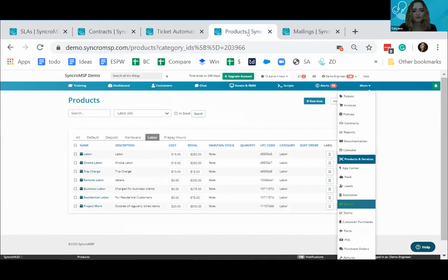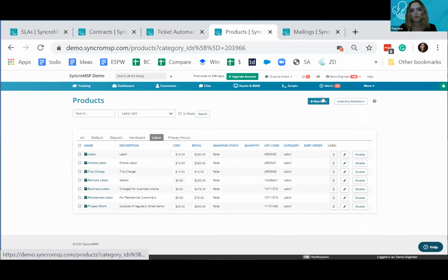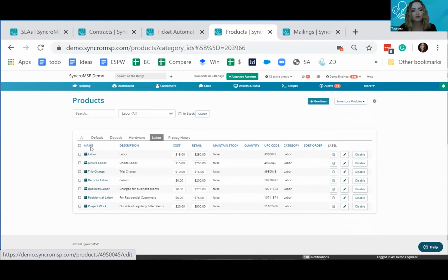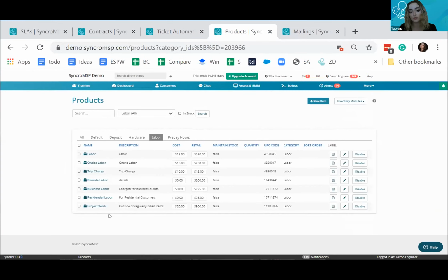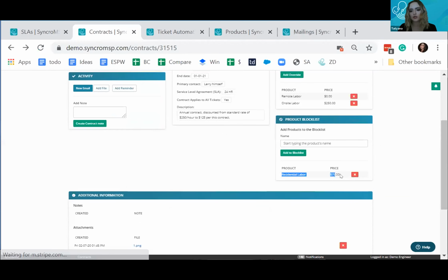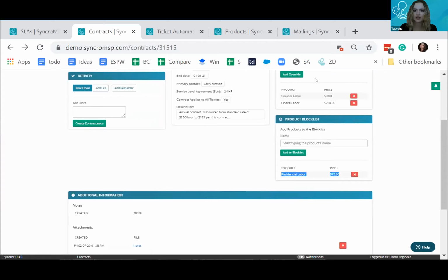And then for the second half of your question, it was about how to assign tech rates. If you go over to your products and services section and you're building your labor, this is where you can apply the different labor rates that you're offering to your customers. You can set the cost here. When the techs are working the different tickets and selecting what type of work they're doing, this is where you build the options for them to choose from. And back in the contracts, you also can block certain types of product offerings. For example, if this is a business customer, you're not going to be offering them residential labor. You can put that in the block list and make sure that's not even an option for your techs to choose from. So hopefully that helps answer your question.